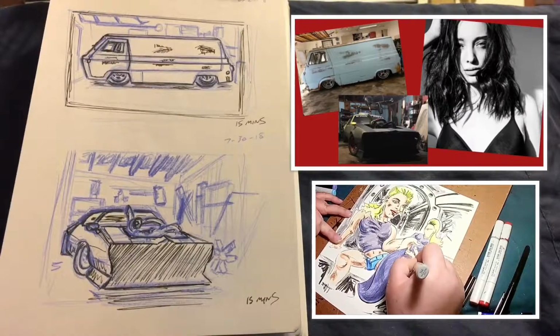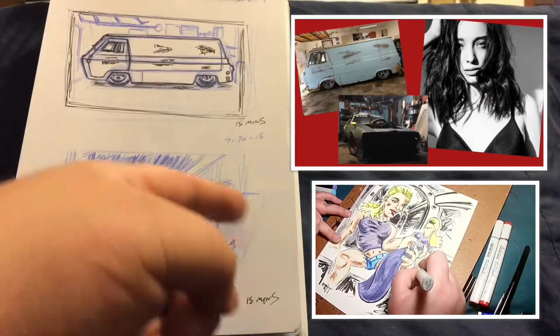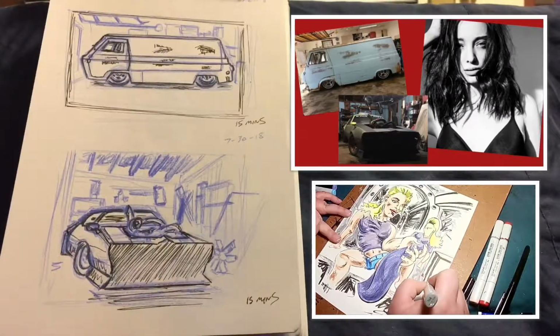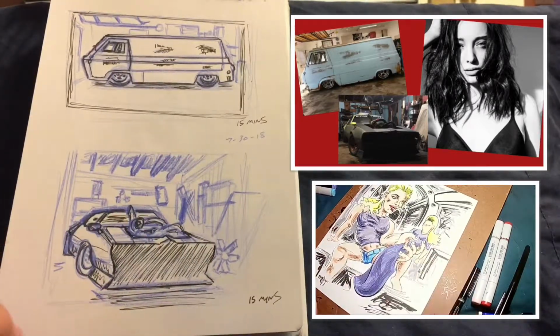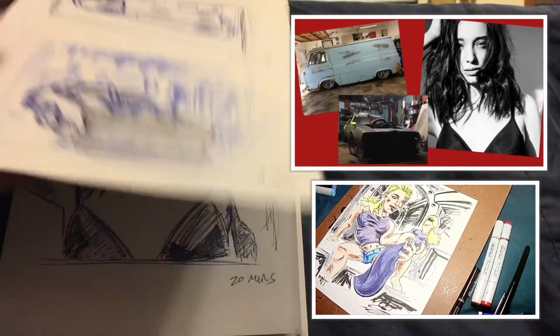I love this Firebird design in this garage. Like I said, I want to draw more of the background details so it gives these things a place to live. It really shows them off.